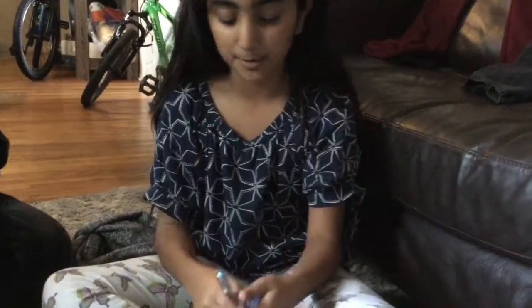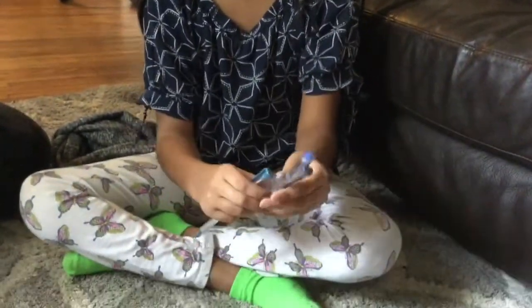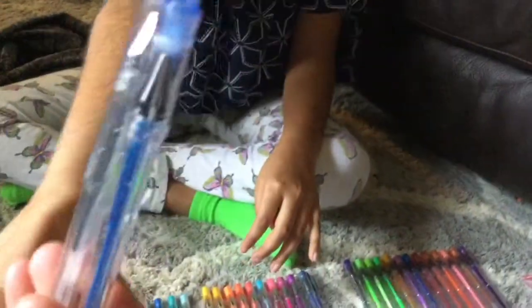Sorry. So I was blindfolded and I chose three colors. So these are my three colors. So there's two blues, a dark blue and a light blue. And then there's a black. Okay. So let's get started by drawing.